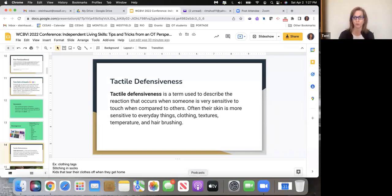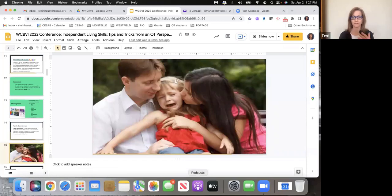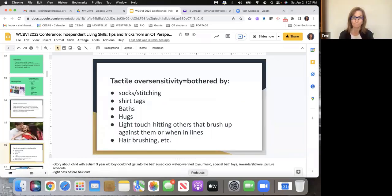And I mean overreactive. So this little girl, it might be her clothes, but this is the type of reaction you would see if you're overreactive to touch. You're bothered by the tags in the back of your shirts. Baths could be the hot water, cool water. Try the different temperatures. Hugs can be too much for some kids.